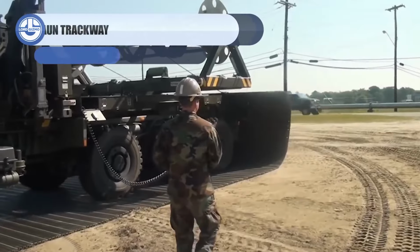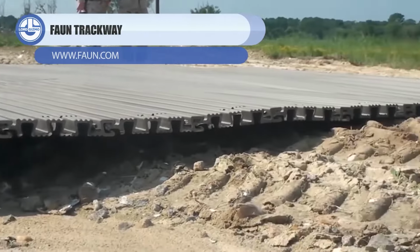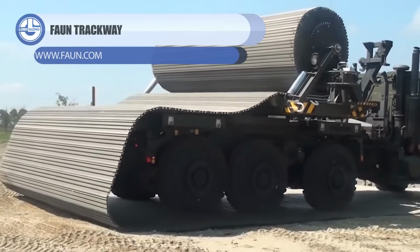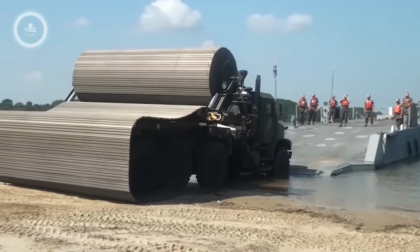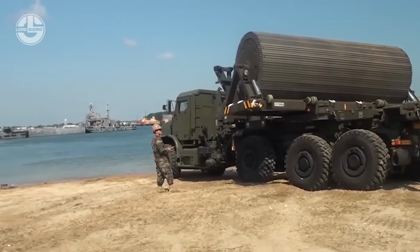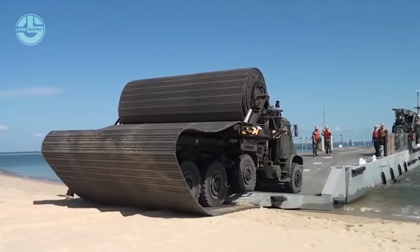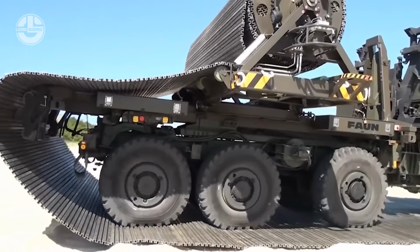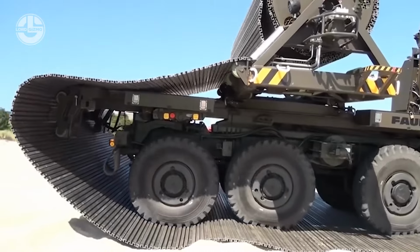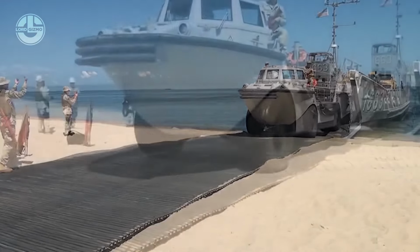With over 40 years of experience, Fawn's facility in Llangefni, UK, provides the specialized product Trackway, which has made a name for itself as a reliable solution for both civil and military applications. The product line consists of a variety of parts made to meet particular transportation-related difficulties, such as temporary roads for rough terrain, landing mats for helicopters and airplanes, and filler pieces for mending damaged landing places.